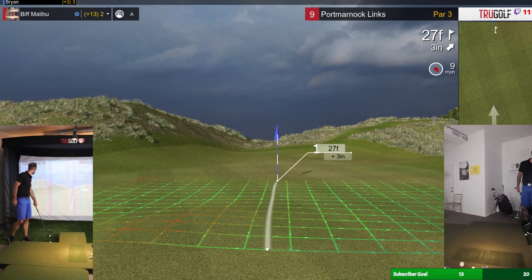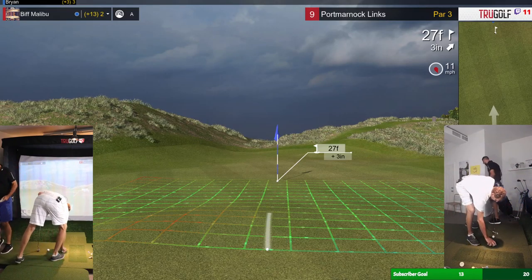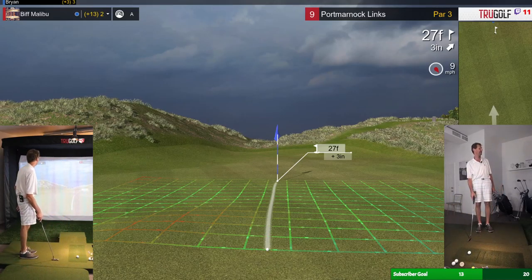All right, so you've got to make this putt to win the hole. And that would be even. And we would be even going into the back nine. All right, come on. Hit a putt.